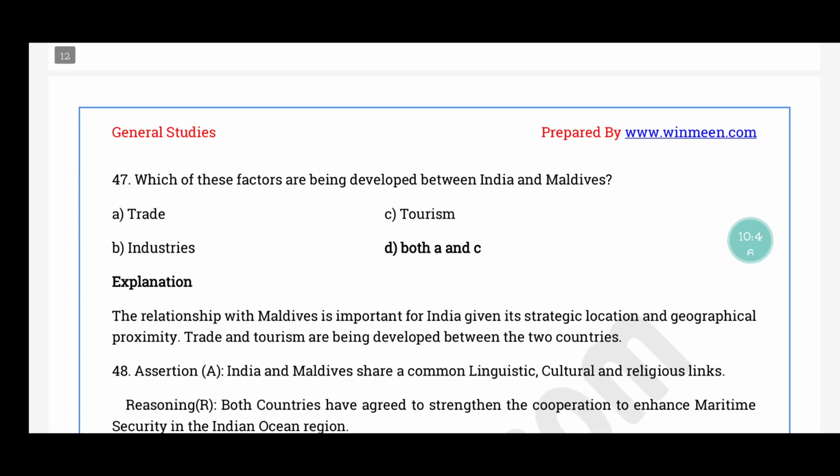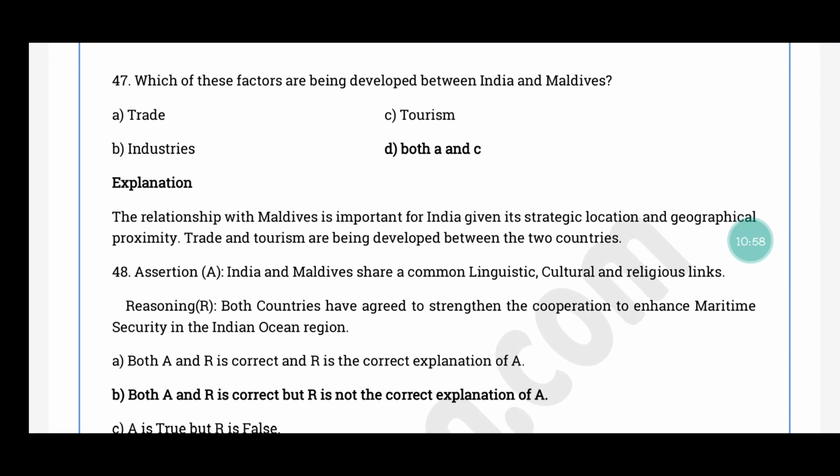Question number 47. Which of these factors are being developed between India and Maldives? The correct answer is option D, both A and C, that is trade and tourism. India and Maldives relationship is important given its strategic location and geographical proximity. So trade and tourism have been developed between these two countries.